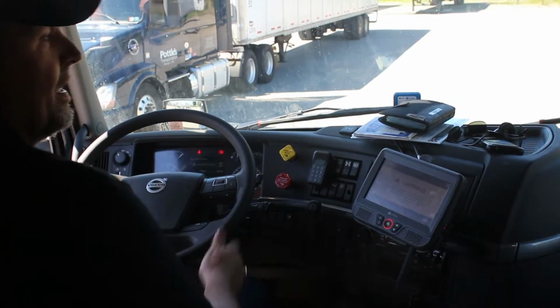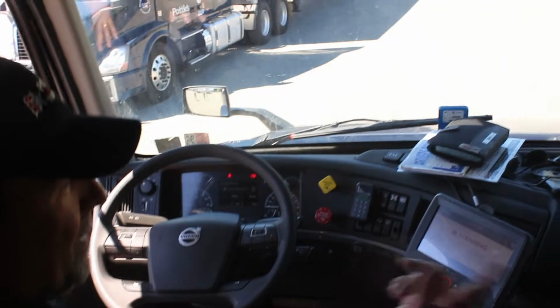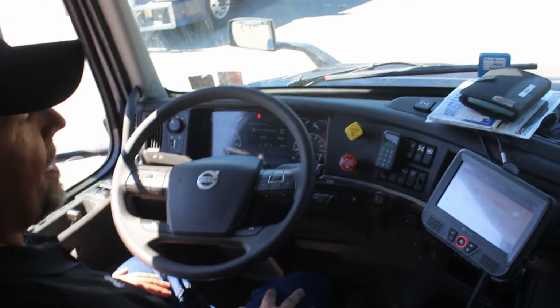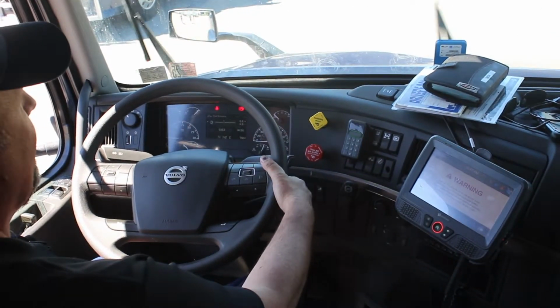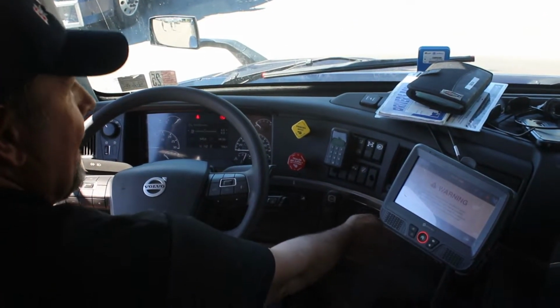Okay, so now we're in here in the cab, behind the wheel. Check your glass, make sure it's clean, there's nothing broken. Your mirrors are adjusted, you know, they're not broken if they're not adjusted right. Make sure your switches work to adjust them. You need wipers and washers. That's a federal requirement. So you want to make sure your wipers work. You also need a defroster, which is down here.